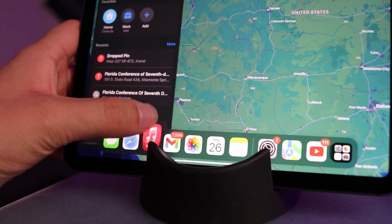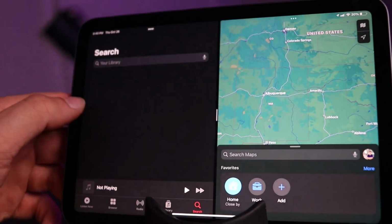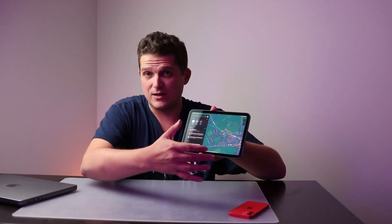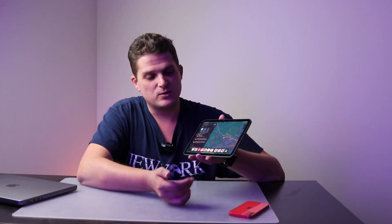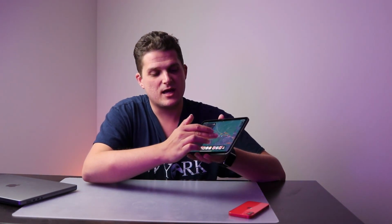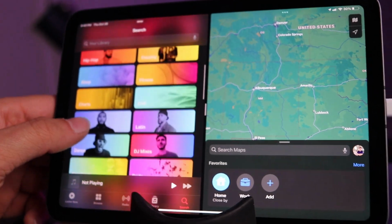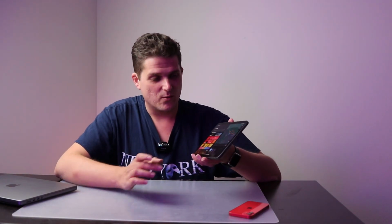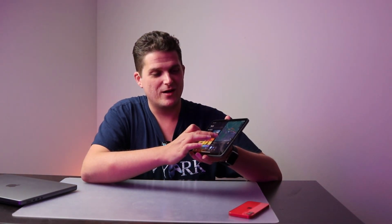I'll use Waze or Apple Maps usually. But what I can also do, in addition to just opening up a Maps application like this and having my maps here, is I can go down to the dock and grab the music app, for example, drag over another window and pin it here on the side, and actually have a dual screen system in the car, which is better than what you get with CarPlay. You can make focus modes that put specific apps in specific places when you're driving.